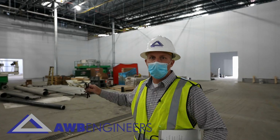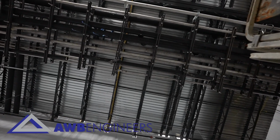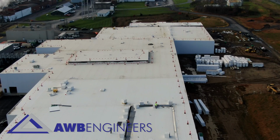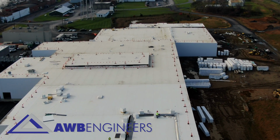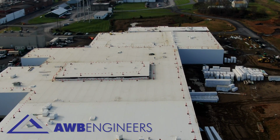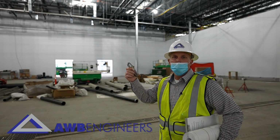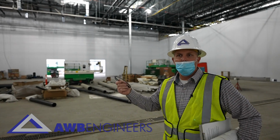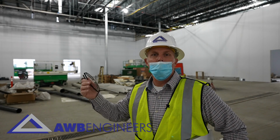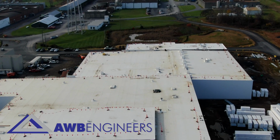In this portion of the building we have a number of utilities that come in from the utility building, and those utilities are very heavy. So we have designed this roof to have more capacity in certain areas to allow for the added weight. In general though, we do increase the capacity of our roof system because that gives the flexibility for the owner in the future so that they can add piping, add utilities later if need be, and still feel confident that they've got a roof that can support that load.